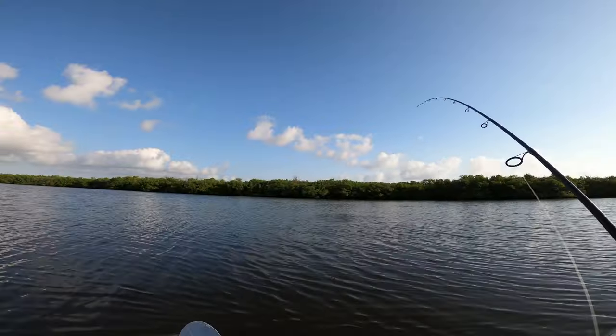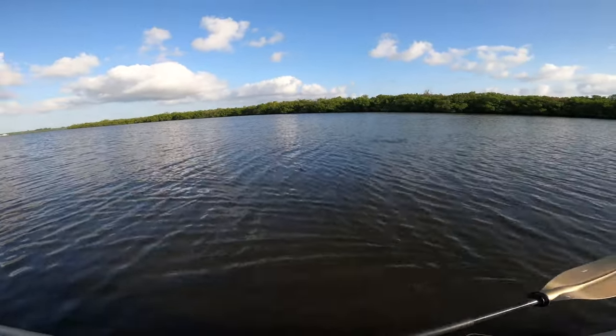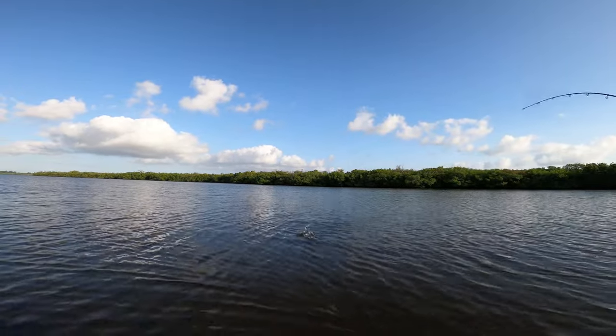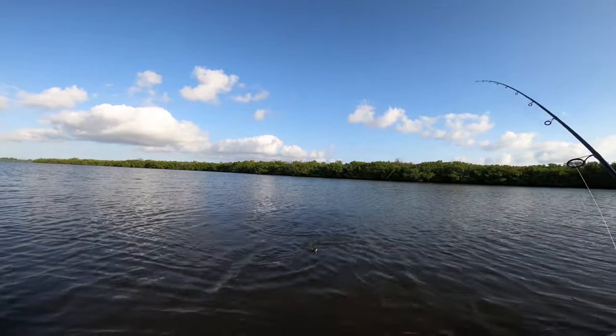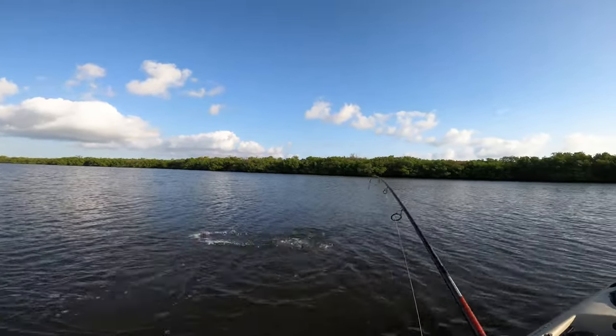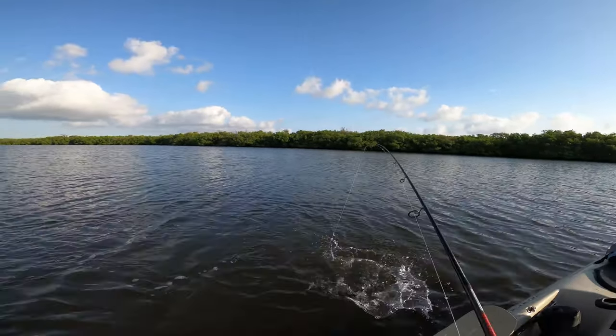Woo! Fish on, guys. Looks like it'd be a little snook. Oh man. Saw him blow up on some bait over here. On the topwater plug still. Is that a cuda, not a snook? Oh, that's another cuda. Not a snook.